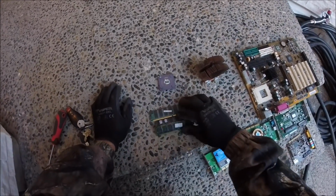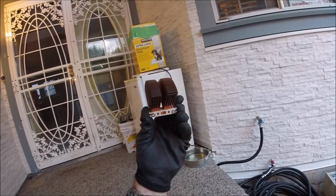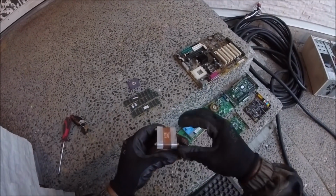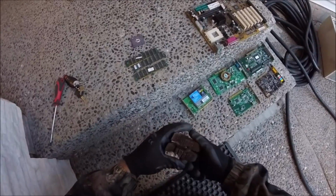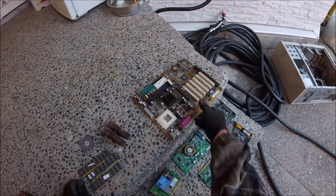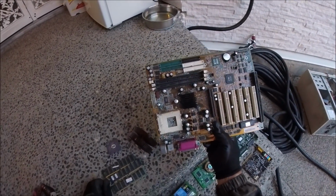Got 3 RAMs, gold RAMs. That beautiful copper heatsink here. It's all copper. Look at that, and it's got aluminum, which I can take apart, and it'll be pure copper and aluminum. So obviously, cool looking fin here. Got the motherboard. Large socket, I believe.